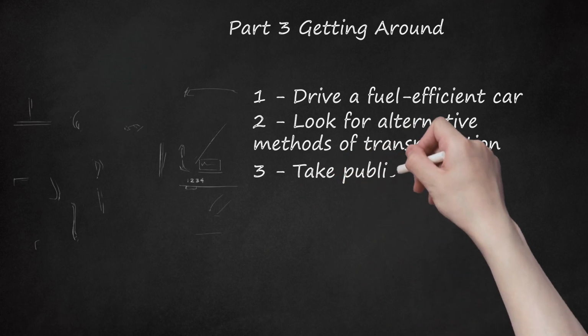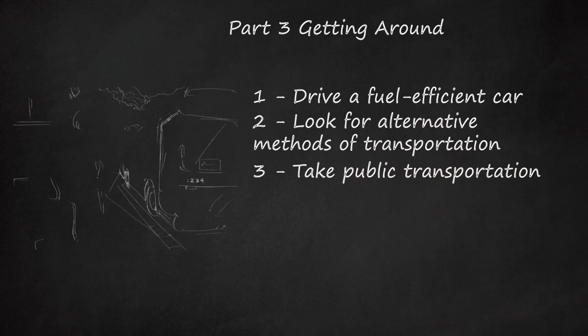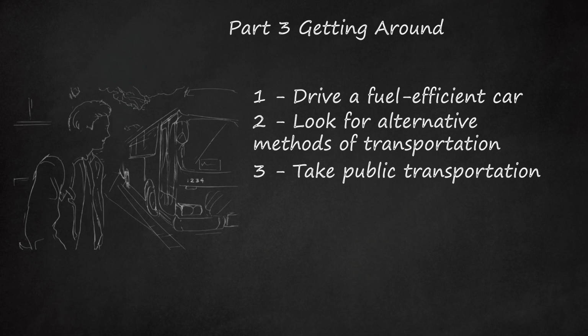3. Take public transportation. Although the US is far behind many other countries when it comes to public transport, some cities are trying to improve options for taking public transportation. Look into what your city offers. For places you go often, see if there is a bus route that you can use instead of driving. In a place such as the US, where public transportation is, in most places, not the norm, don't be afraid to go against the grain.